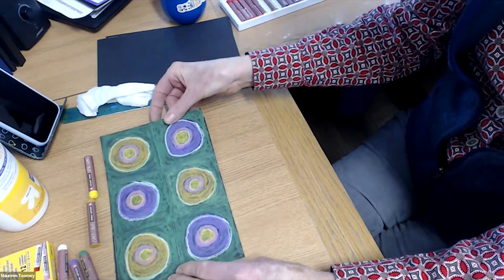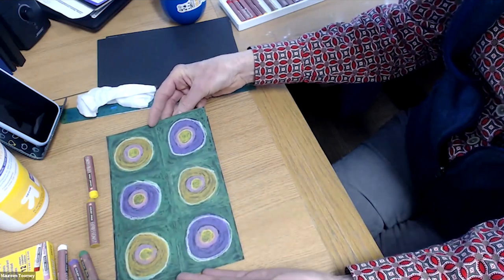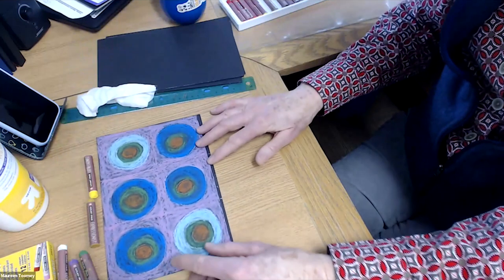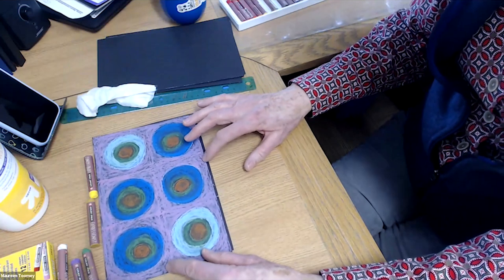So I have used shape and color. I've used all my space to create variety. Let me show you this one. This is a little bit different. And I have to be honest, I didn't give this one a name. What name would you give this one?